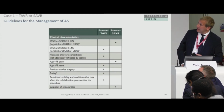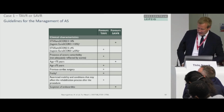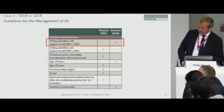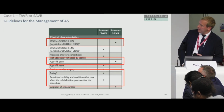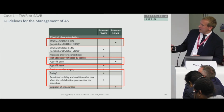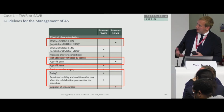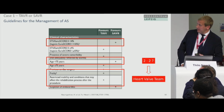If we look into the clinical characteristics, which favor TAVR and which favor SAVR, we have an STS score lower than 4, which favors SAVR. We have a patient who is 68 years old, which also favors SAVR. But if we look at the clinical status, we have a frail patient because the mobility is decreased and restricted, which could have an effect on the rehabilitation process, or if you look at the pulmonary functional status or the renal impairment. So it's 2 versus 2, and now it's a heart team decision.